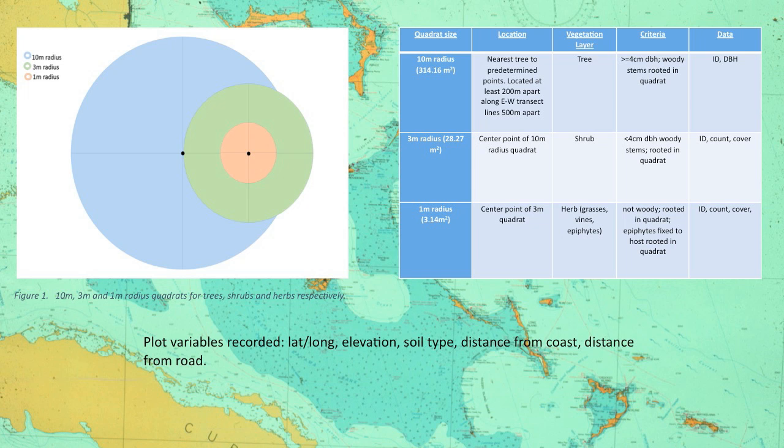I ran a number of plots, 75 in total, 31 in South Eleuthera and Lighthouse Point, 11 on Little San Salvador, and 33 on Cat Island. Using circular plots, 10-meter radius, surveyed for woody stems equal to and above 4 centimeters DBH, identifying them down to species. Also with 2 nested subplots of 3 meters and 1 meter respectively, surveying for shrub vegetation that's less than 4 centimeters DBH, rooted in the quadrat, and the herbaceous vegetation, not being woody and rooted in the quadrat as well.